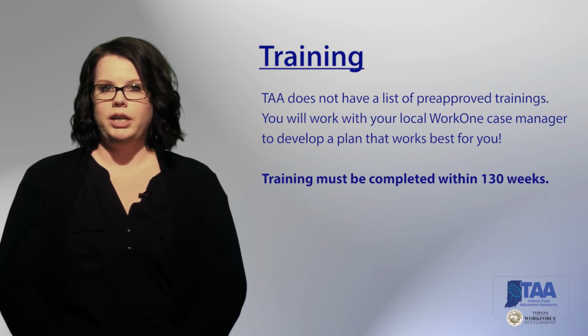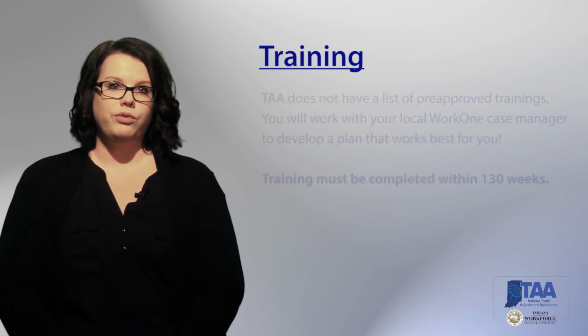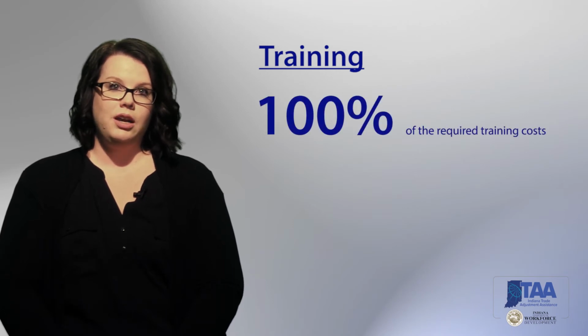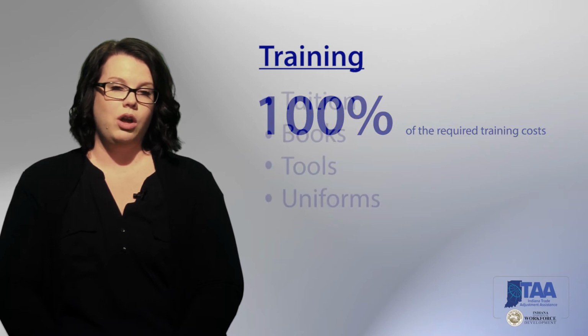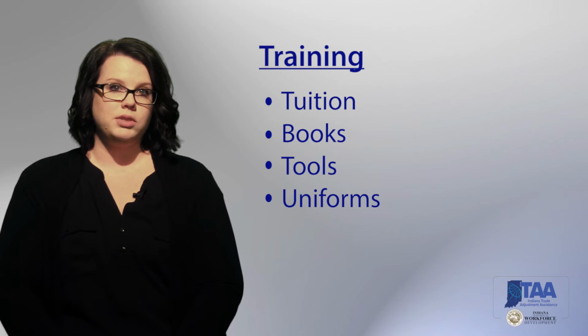Training must be completed within 130 weeks, so it is important to choose the right option for you. Once approved for the training benefit, TAA pays 100% of the required training costs, including, but not limited to, all of your tuition, books, tools, and uniforms. Mileage may also be included if you are required to travel outside of your commuting area to the training provider location.